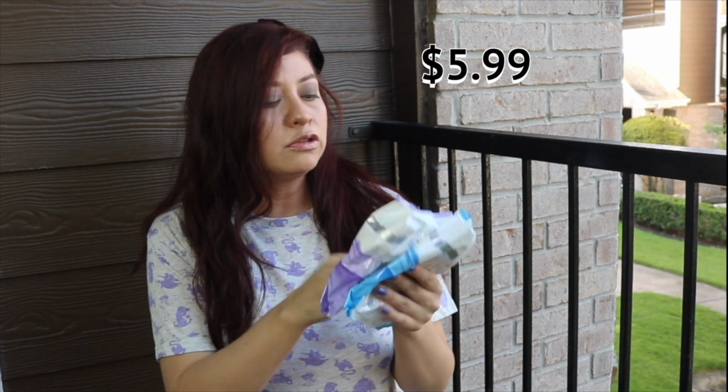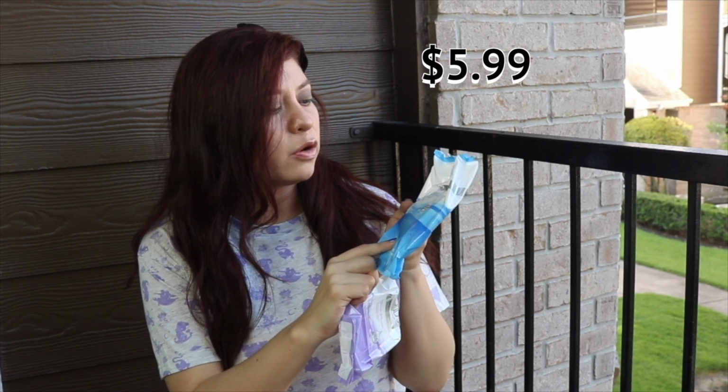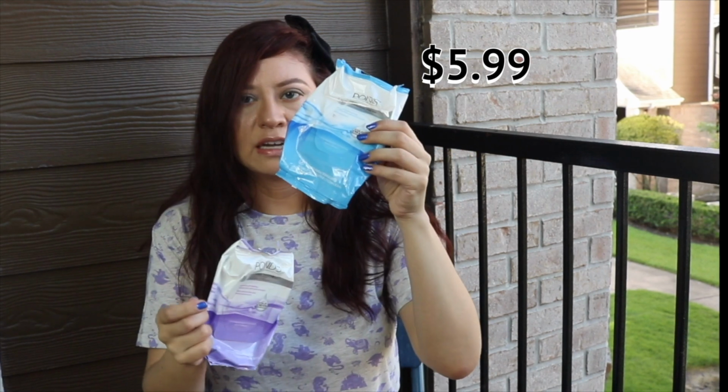One of the first products, and it is a repeat product, are the Pond's wipes. And yes, I even have a repurchase because I go through makeup, my dears. Hence, what I love to do. I do have the Evening Soothe, which is the purple one, and I do have the original Fresh, the cold cream technology. Now, you're probably wondering which one's better. Honestly, they're both the same.